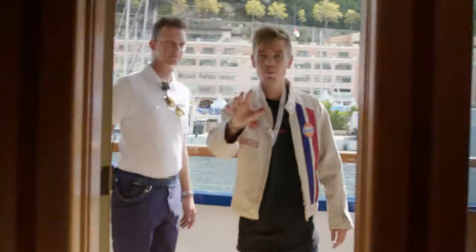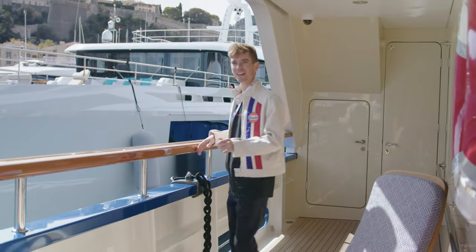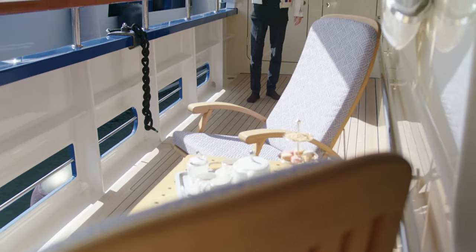Okay, so the lighting's probably going to be a little tricky to manage here. But look at this. You have a full balcony terrace. This is huge! It is massive, yeah. Wow.